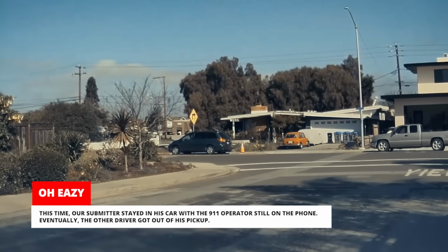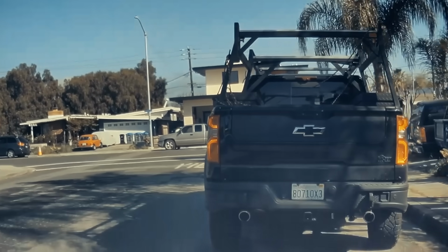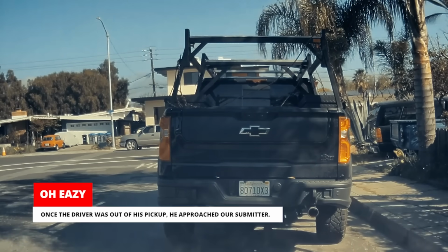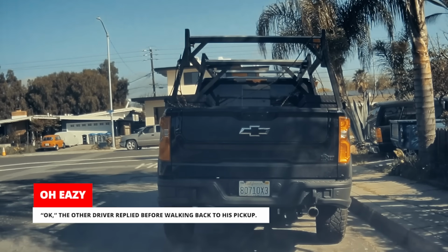Eventually, the other driver got out of his pickup. Once the driver was out of his pickup, he approached our submitter. He told us the pickup driver appeared intoxicated as he told him, "I'll give you my phone number." But our submitter just told him he'd be waiting for the police to arrive. "Okay," the other driver replied before walking back to his pickup.